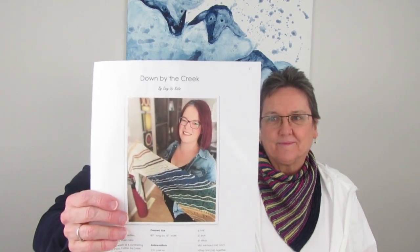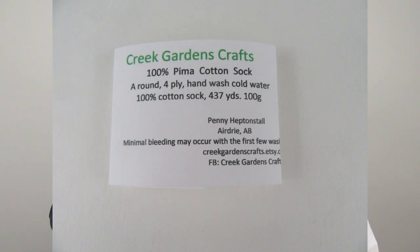My first work in progress is the Down by the Creek by Cozy Up Knits. Cozy Up Knits have a podcast. They're from Grande Prairie, Alberta. I mention them all the time. And they have a spring cotton make-along. And so what I wanted to do, I got some cotton, and I got it from Creek Garden Crafts.